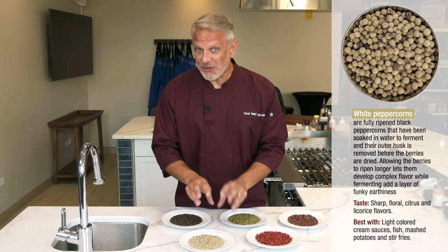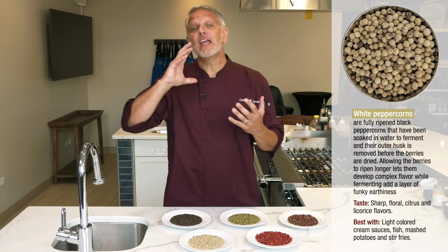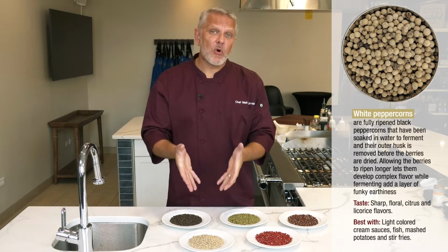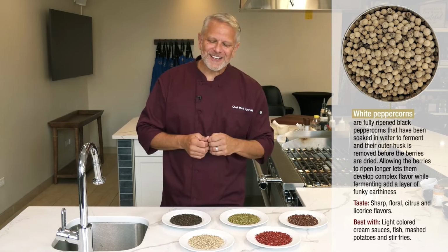These are really aggressive. When I eat a white peppercorn, the whole front of my mouth gets hot and the whole front of my tongue gets hot. And I think it's because the peppercorn at the end of the day is drowned, stripped, and then left out to dry. That would make anybody angry, right?